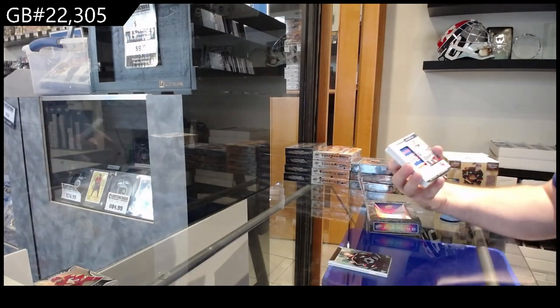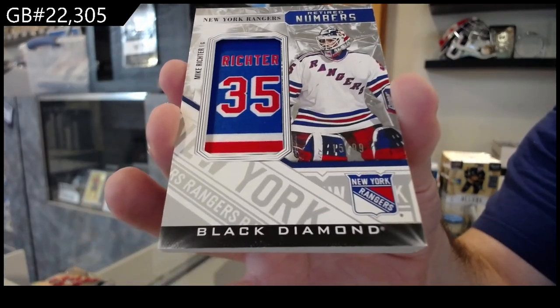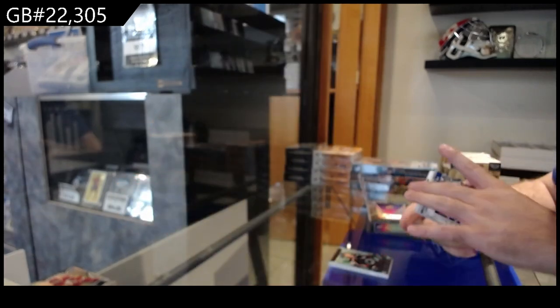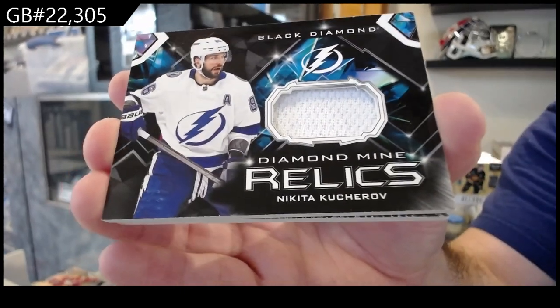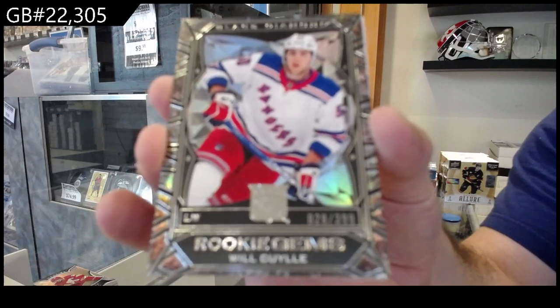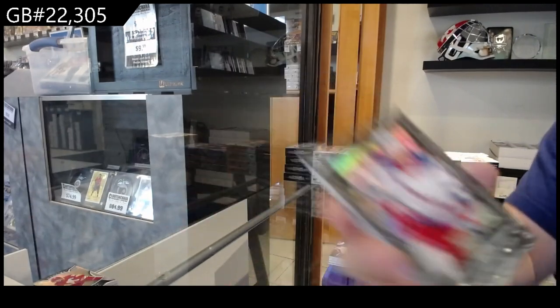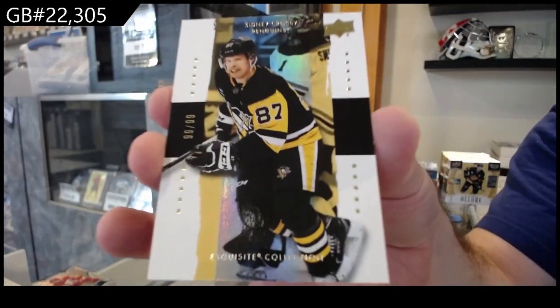25. We've got a retired numbers to 99 for the Rangers of Mike Richter. Mike Richter. We've got a diamond mine relics of Kucherov for Tampa. We've got a rookie gems, a 399 of Cooley for the Rangers. Cooley, 399. And we got a 99 of 99, Sidney Crosby.